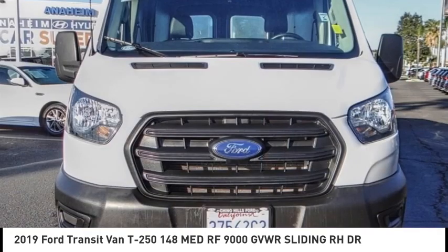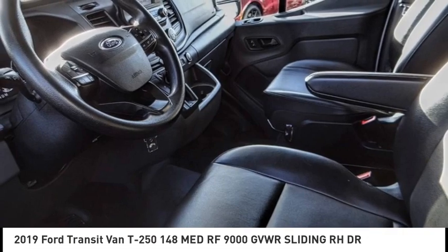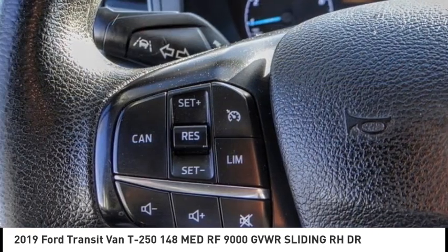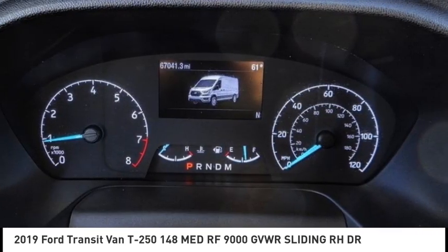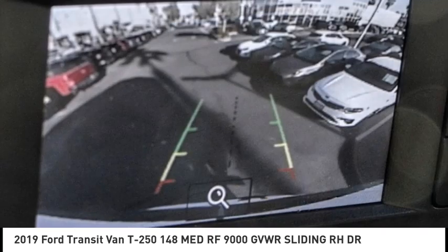Here are some of this vehicle's great options: electronic stability control, brake assist, traction control, remote keyless entry, front wheel independent suspension, four-wheel disc brakes, low tire pressure warning, power windows, tachometer, power steering. Take this vehicle for a spin and see why so many shoppers are now proud owners.